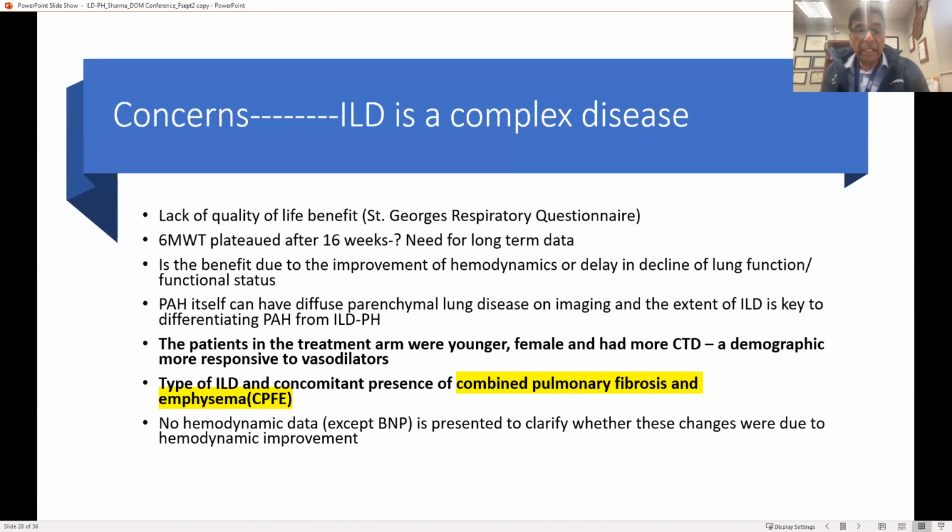So just alluding to a few concerns. Of course, one study, one trial, as physicians, we are always skeptical about anything which is just solo, hanging out there. We obviously looked into it much deeper. This study was scrutinized at different levels. And one of the things which we found was that there were a lot of people that had combined pulmonary fibrosis and emphysema. What is that? Well, this is like your lung is scarring and also getting hit by a cigarette smoking disease called COPD. So it's like a double whammy.